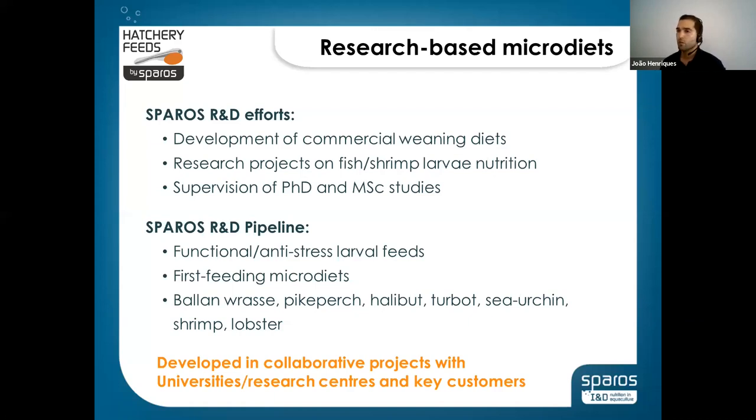So at the moment, we have some other projects going on, and the projects focus on the use of functional components and also anti-stress larval feeds. So this is our main focus. And also projects that focus on first feeding micro diets, and this is to try to decrease the time where we introduce inert feeds at larval stages. And on the other hand, we also work with different species, always trying to produce new micro diets. And among these species, I would like to highlight ballan wrasse, pike perch, and others.